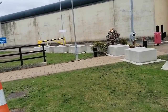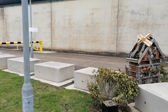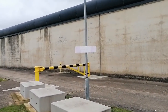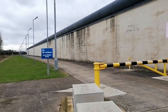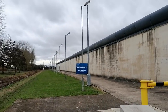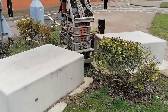So obviously it's just going to stick to anywhere that's publicly accessible, really. So you've got that sign there, again faded, really faded. You can't see it, it says prison dogs patrolling. That one says HMP Whitemoor, do not approach the wall. So that's pretty cool.